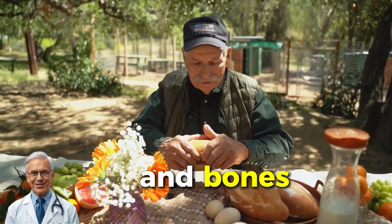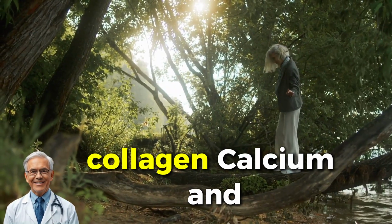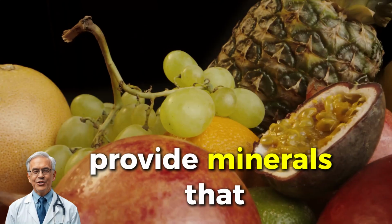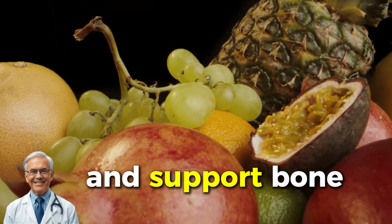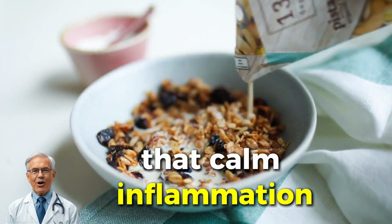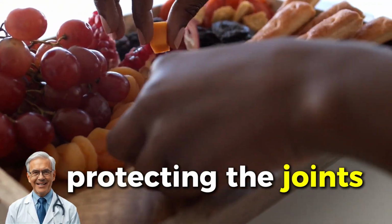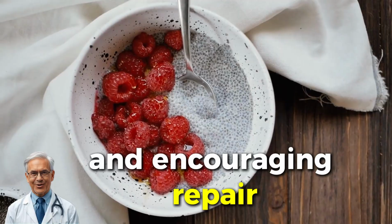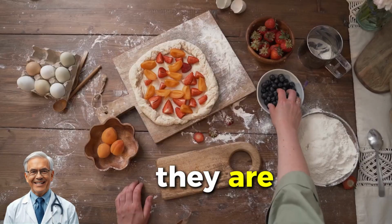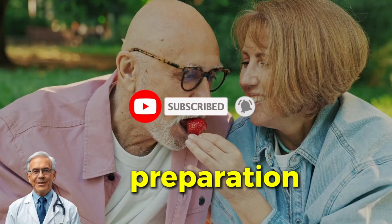Sardines with skin and bones are among the richest natural sources of type I collagen, calcium, and elastin. Their edible bones provide minerals that strengthen cartilage and support bone density, while the skin carries omega-3 fats that calm inflammation. This combination works in harmony, protecting the joints from breakdown and encouraging repair at a cellular level. What is remarkable is how accessible they are, affordable, widely available, and ready to eat without elaborate preparation.